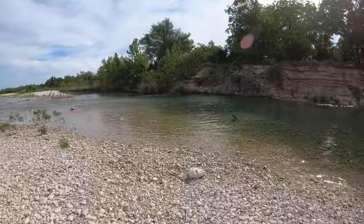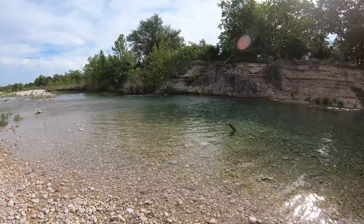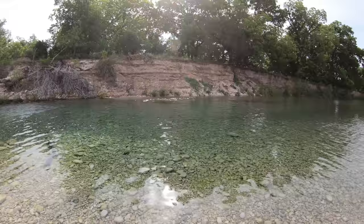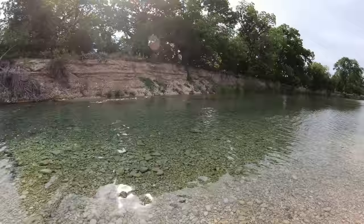And if anybody knows Texas, there are tons of natural spring fed rivers and lakes, but none of them compare to this incredible river system here in Campwood, Texas. I mean, look at it. It's amazing.